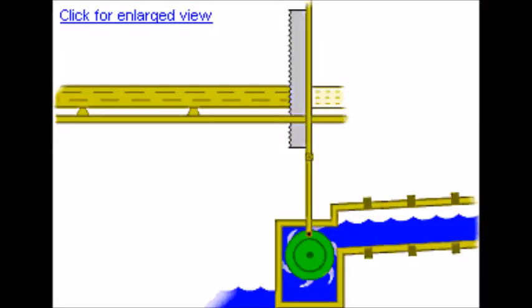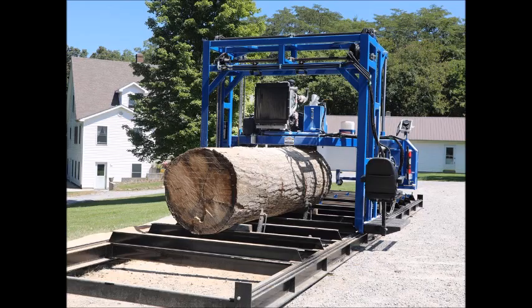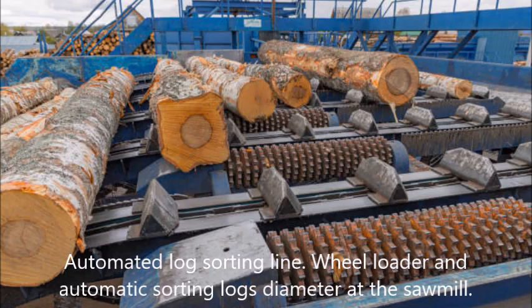Initially, these mills would be powered by water wheels, which could be inefficient due to climate changes. The next power source was steam. This was a popular choice because the scraps created from the mill could be turned into a heating source for the boilers that would create the steam needed to power the operation. Current day sawmills, however, use electricity, and boy is it a lot of power needed.